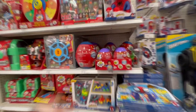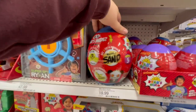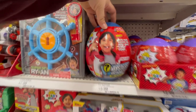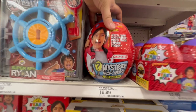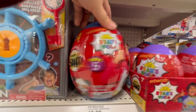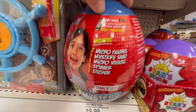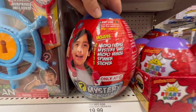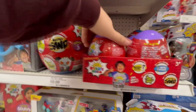This is cool. Here's some Ryan's World toys. This is Mystery Sand. Get 1 of 6 possible. Actually, this has a ton of different things in it. Mystery Microverse Mega Micro Egg. Check that out. Series 5. And it includes 2 micro figures, 1 Mystery Sand, 1 micro vehicle, 1 spinner, and 1 sticker. How awesome is that?